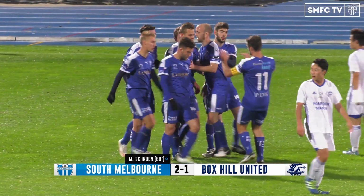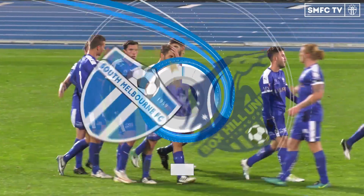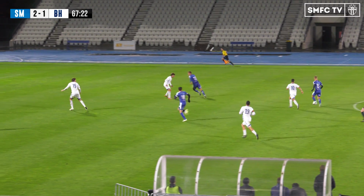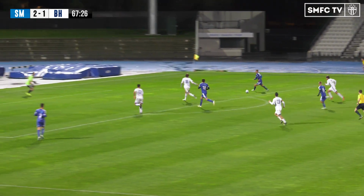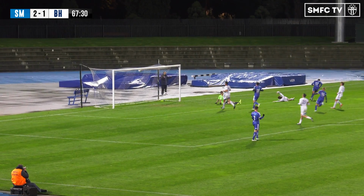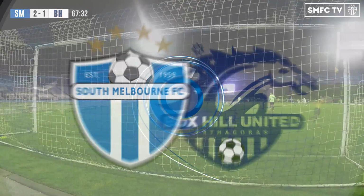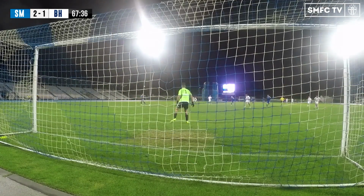And just like that, they retake the lead. A wonderful pass there from Jesse Daly. And Schroen, when faced with a one-on-one, buried the finish into the bottom corner for 2-1. Yeah, lovely sweeping move there from South Melbourne. It was Matty Miller that won the ball, and as soon as he won it, he was on his bike, out to the right-hand side.